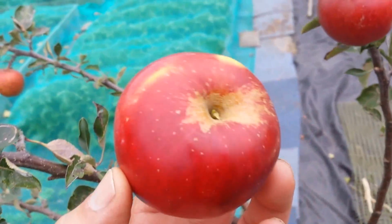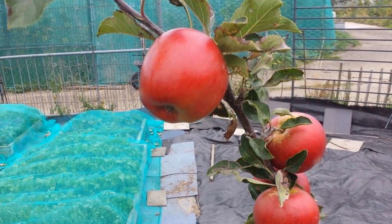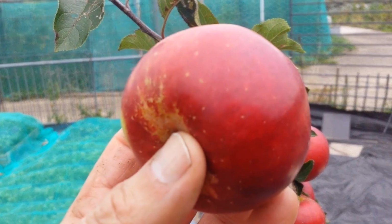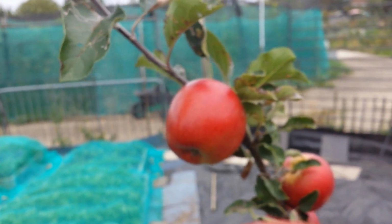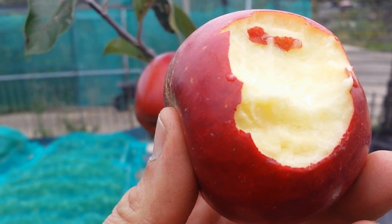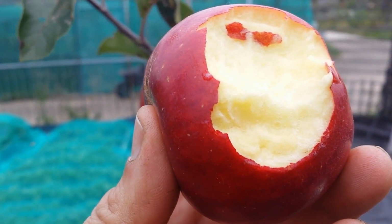Looks ready. So it's quite a red apple, and I'm going to taste it. Oh, so sweet. A lovely balance of acid and, yeah, sweetness. It's really lovely.